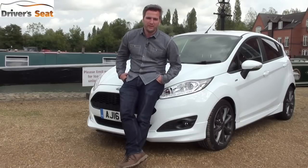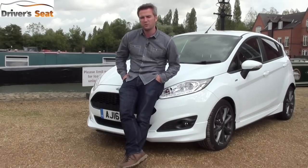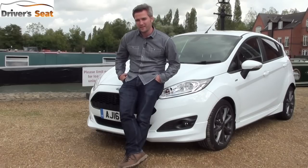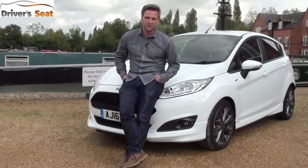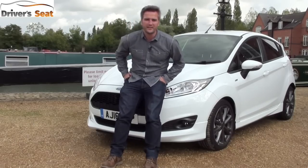It's hard to believe, but the Fiesta's 8 years old. That's a long time for a Super Mini, and normally they change every 6 to 8 years, so this is ready for an update. But in Ford's wisdom, they've actually given us a new spec instead, and it's the ST-Line, which replaces the ZTEC S.